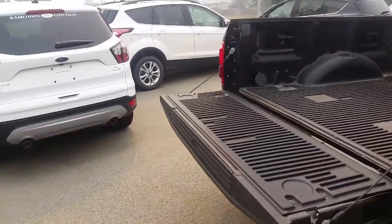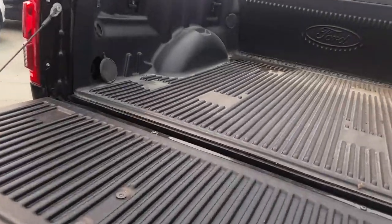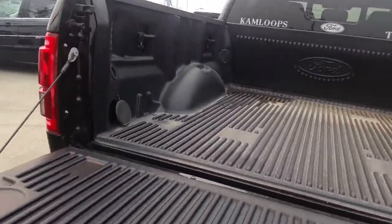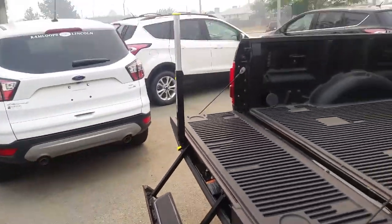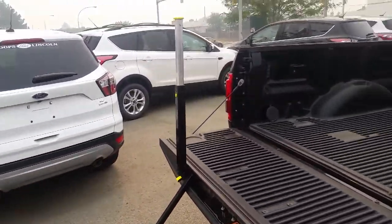There's also the tailgate step built into the back of this truck here, so great aid for getting in and out of the back of the truck, and just makes it safer in the winter, jumping in and out, and a pretty popular function overall.